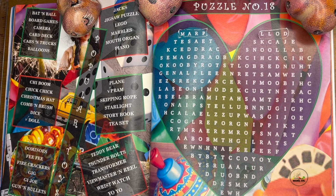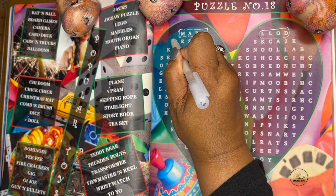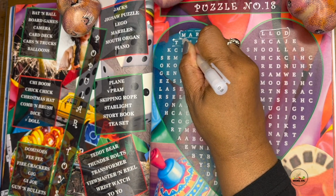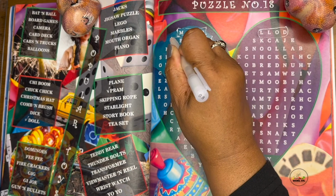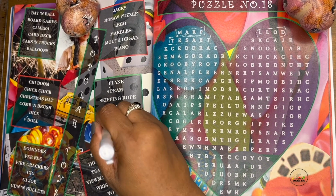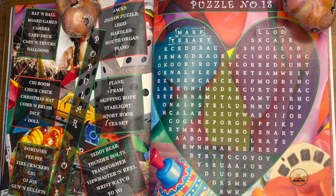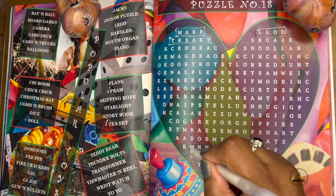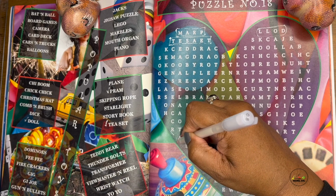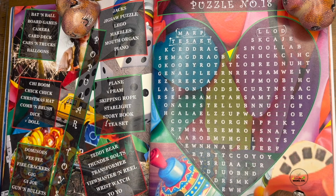Then we have here tea set. Tea set is right here. What else can I find easily here? Teddy bear. Right here. And press on. Teddy bear.